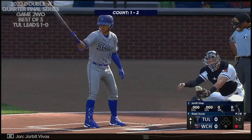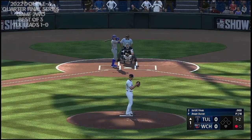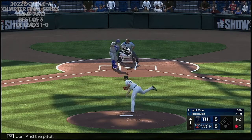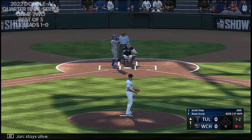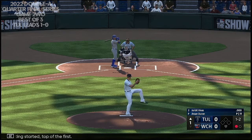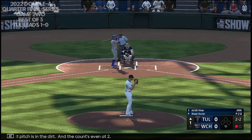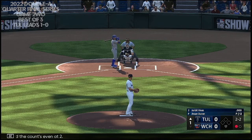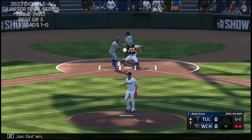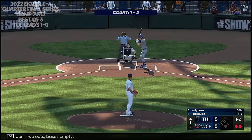Yorbit Vivas, the next to hit. The second baseman, Yorbit Vivas. And a pitch. Stays alive. No score, just getting started, top of the first. Next pitch is in the dirt, and the count's even at 2. One down, base is empty. Got him. Quick start to this afternoon's action. Two gone. Two outs, base is empty.